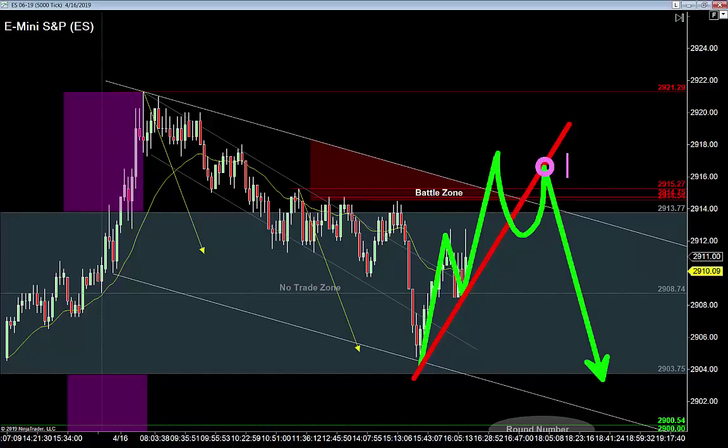What do we call these, by the way? We call these two-legged pullbacks. Why two-legged pullbacks? Because one leg, two leg. Pretty simple. I know, some terminology there. Once you learn it, you'll never forget it. Pretty easy, right? Two-legged pullback pattern.